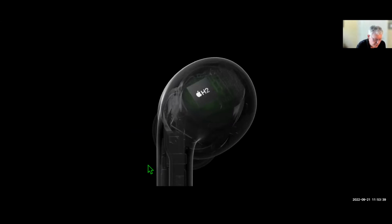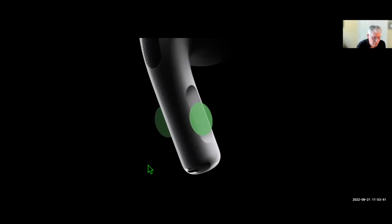This next slide, I think, is the one that makes you a little dizzy. No, not this one. Okay, the other nice thing is on the stem. Now you can move your finger up and down and it will increase or decrease the volume. And this is something that has been requested by people for a long time. So it'll be interesting to see how well that works and how people like it.